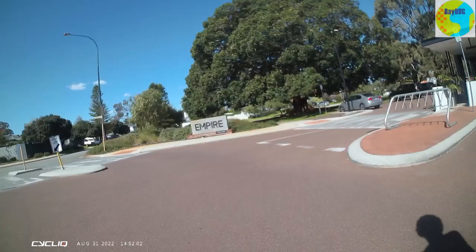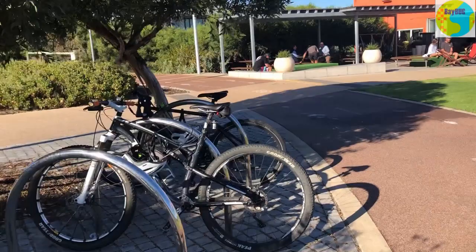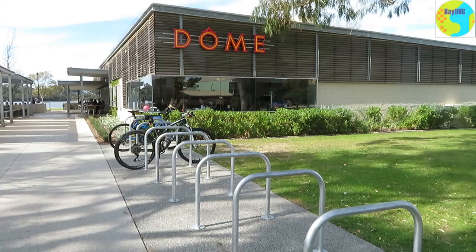But, you know, it's got high quality bike parking in a good location, which is fairly typical of a lot of cafes in Perth. And I keep coming back to this point of, if they can do this over here so easily and so well, what's stopping Sydney councils from doing exactly the same?